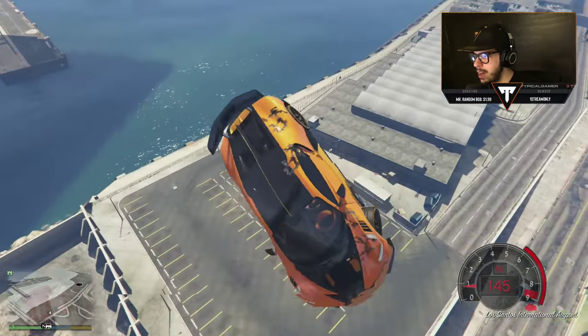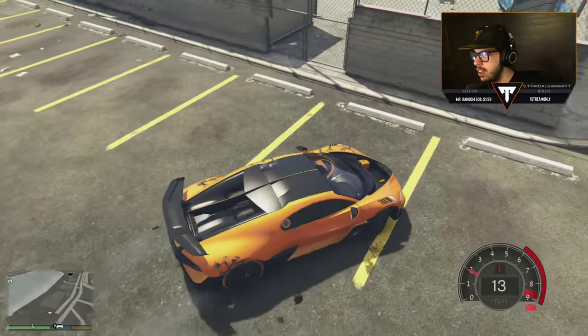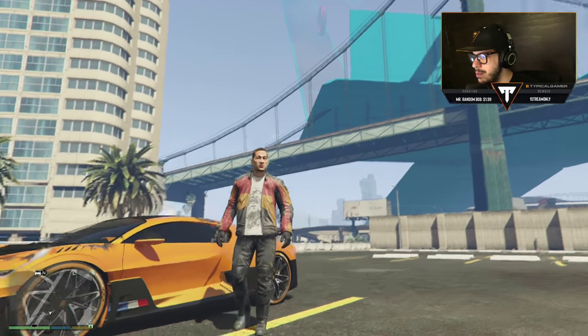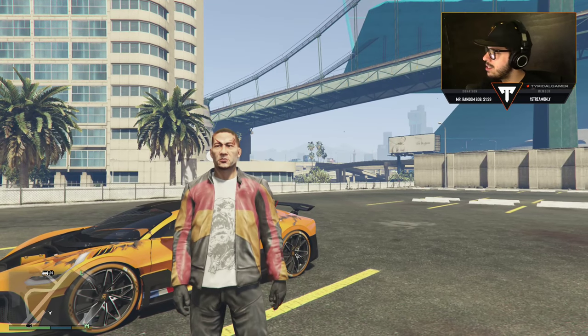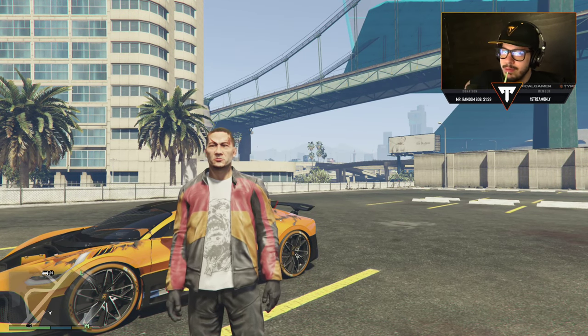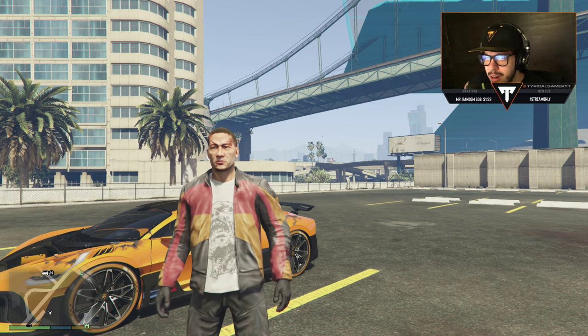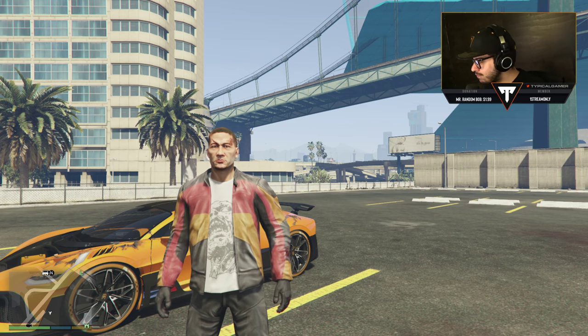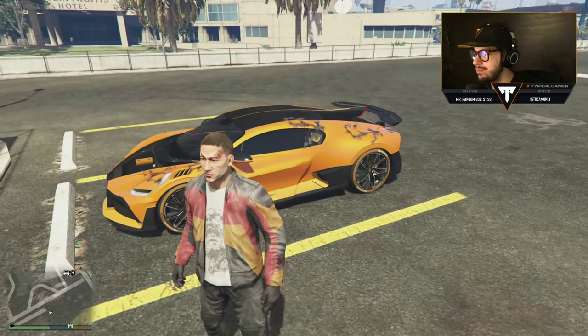Oh, right into my parking spot. Here we go. See? That's how billionaires park, by the way. I don't know if you've ever seen a billionaire park. Every time Bill Gates goes to the store, I don't think he goes to the store. He parks like that. That's facts. That's facts.